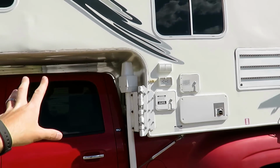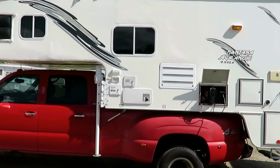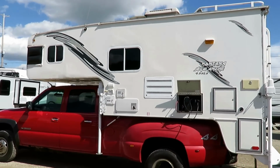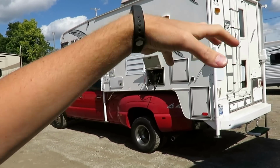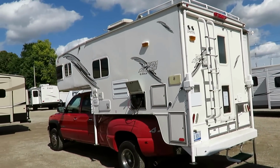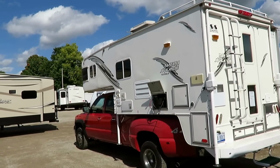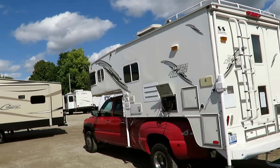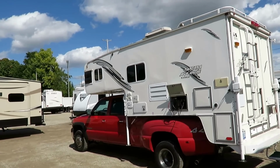Now, what's nice, they did this right. This has remote control power jacks. A lot of times with a truck camper, you've got to go and crank each jack individually, and you've got to sort of walk it up off the truck. This one's easy. Push a button. Zzz, zzz. It might even make that sound. I don't know. So the truck camper here, all in all, looks all right.